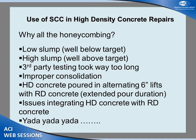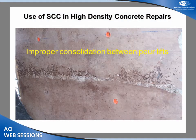And the alternating lifts at the interface of the regular and high-density concrete, there was an issue. That extended, obviously, the pour because you had to go back and forth with the lifts, as well as the proper knitting of the two elements together. There were often joints in between the regular and the high-density concrete, and there were countless other issues that people brought up. But that didn't matter to us. We had the issues. It was in pretty much all the high-density walls, and we had to get it fixed. This is an example of improper consolidation at a pour lift.